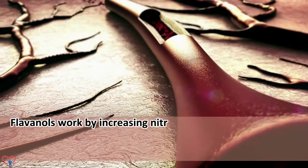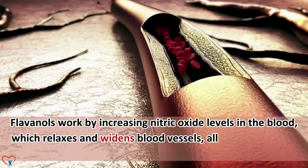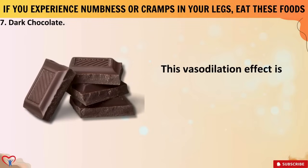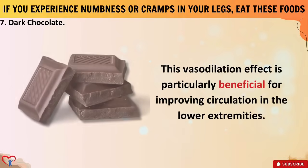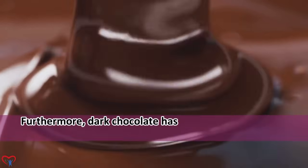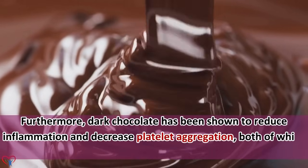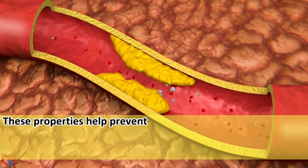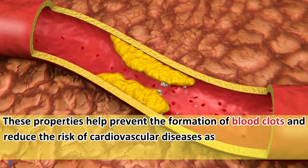Flavanols work by increasing nitric oxide levels in the blood, which relaxes and widens blood vessels, allowing for better blood flow. This vasodilation effect is particularly beneficial for improving circulation in the lower extremities. Furthermore, dark chocolate has been shown to reduce inflammation and decrease platelet aggregation, both of which contribute to better blood flow. These properties help prevent the formation of blood clots and reduce the risk of cardiovascular diseases associated with poor circulation.